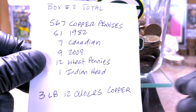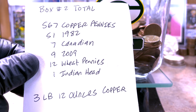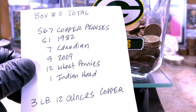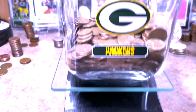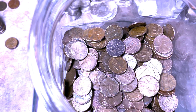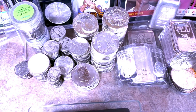Thanks for tuning in. I do have a box of dimes. Going to be looking at those very soon. I do have quarters, half dollars, all kinds of fun. So I will continue to mine the copper. My plan, I think, for the copper is to sell it for silver. Yeah, what do you think about that idea? Turn the copper into silver.